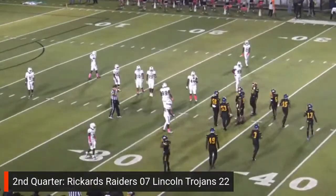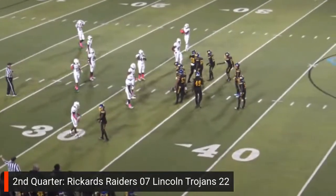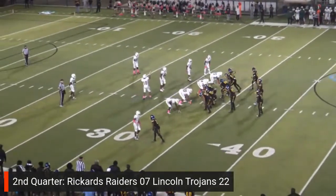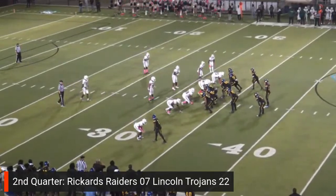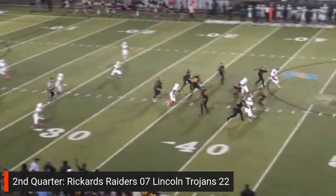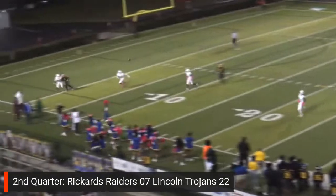Rickards gets the ball in outstanding field position with enough time to make something happen. They're a little lighter on their toes now. He tosses it in the air.